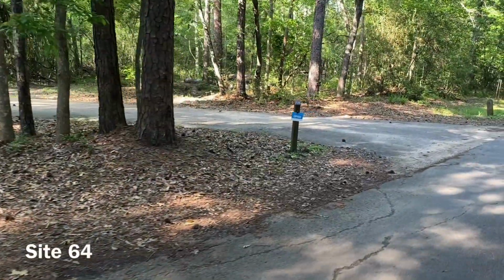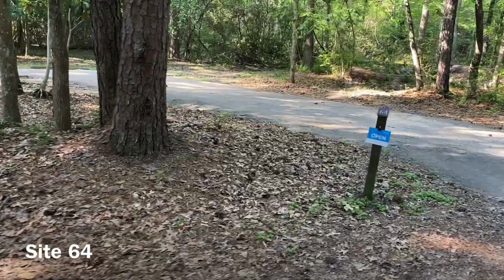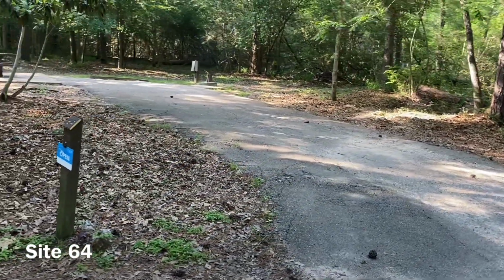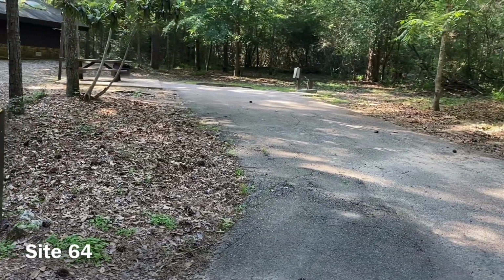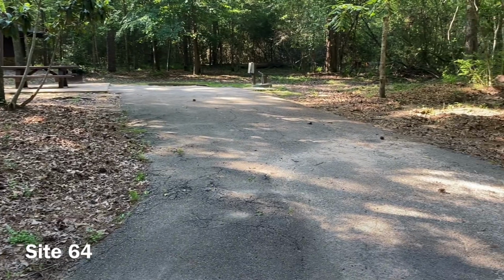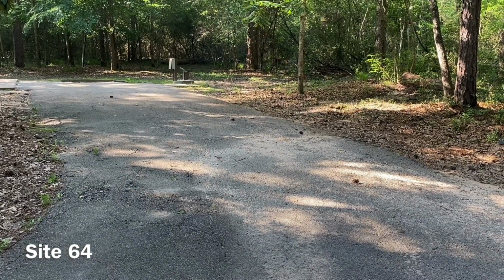And across from 63 is 64, back in site, a little bit of an upslope to get to it. This site is right here by the bathhouse as well, and does have full hookups, whereas the rest of the sites around lakefront are just water and electric.